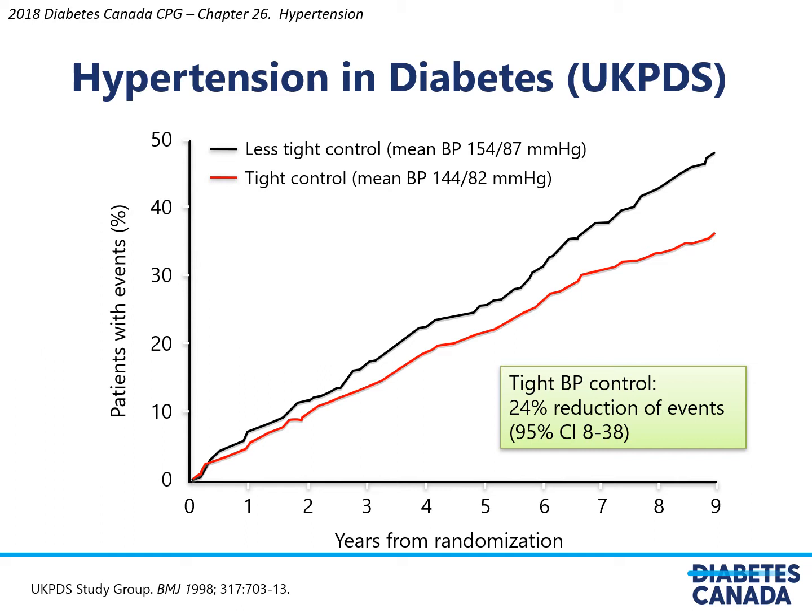Here are data from the United Kingdom Prospective Diabetes Study looking at individuals living with type 2 diabetes. Patients were randomized to receive less tight control of blood pressure or tighter control of blood pressure, and the mean levels achieved can be seen here on the slide. The less tight control group achieved mean blood pressures of 154/87, and the tighter control group achieved mean blood pressure of 144/82. Over time, you can see that tighter blood pressure control resulted in a 24% reduction in cardiovascular endpoints.